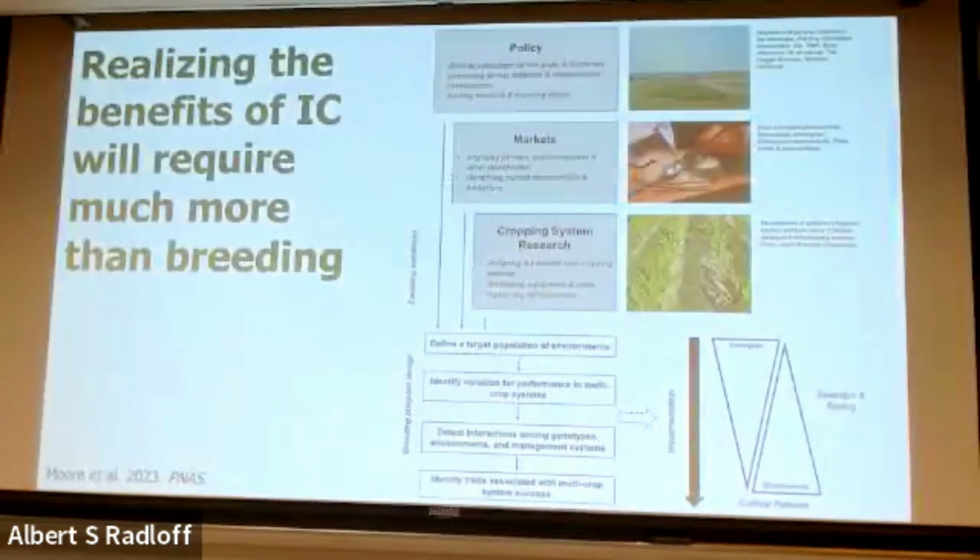Also, before I talk about how we're going to do this, I want to highlight that realizing the benefits of intercropping involves a lot more than just quantitative genetics and genomic selection, right? I'm focused down here on breeding scheme design, but as this is showing, we need several what they're calling enabling factors to support this. There are certain policies that would be beneficial, including funding for our breeding efforts, which would be lovely. Markets need to support this in various ways. And of course, cropping system research is really vital. I'm relying on agronomists to tell me what seeding rates and planting dates and those kinds of things so that I can focus on genetic evaluations.